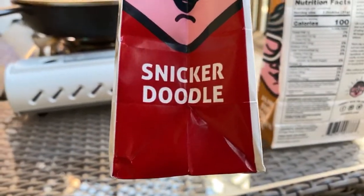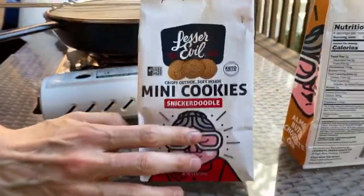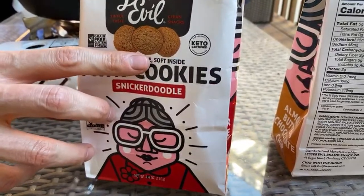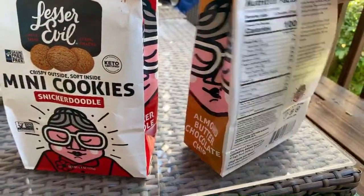Yes, Snickerdoodle. Here, oh, this is what they're talking about. Look at it. So when they sent me the box, they said, hey, just so you know, it says crispy on the outside and soft inside. We're going to change that because it really is soft all over. And they're right. There's zero crisp in it. Wouldn't you say? I agree. There's no crisp in that.